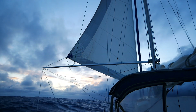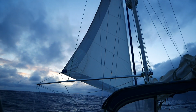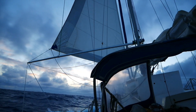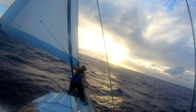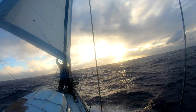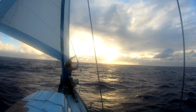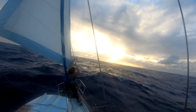The previous night, we tried to retrieve the topping lift line before sunset. It was swinging around everywhere, totally free, and we were worried that it would wrap on the forestay, which could prevent us from furling in the sail if needed. However, despite our best efforts, with the big rolling seas and the height of the line, we were not able to retrieve it. So that's basically the gist of it.